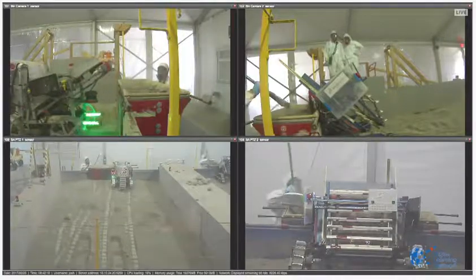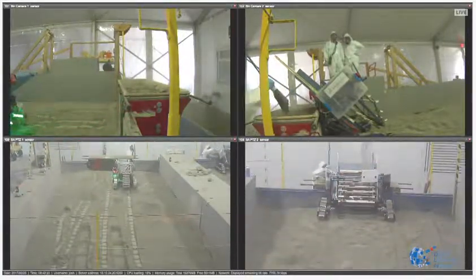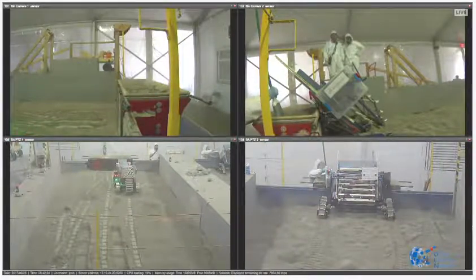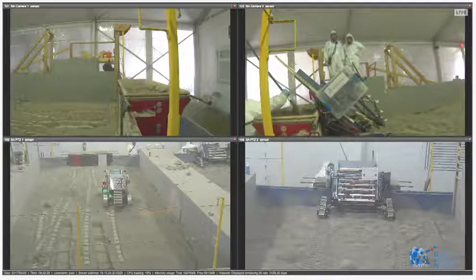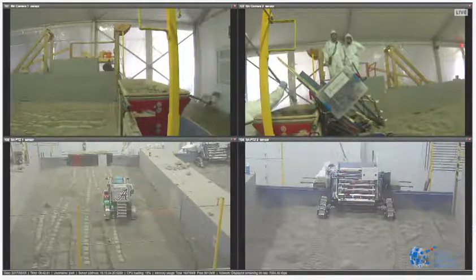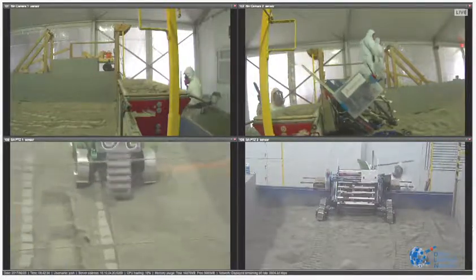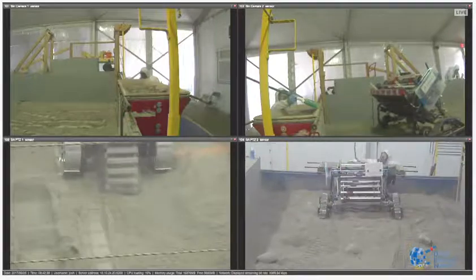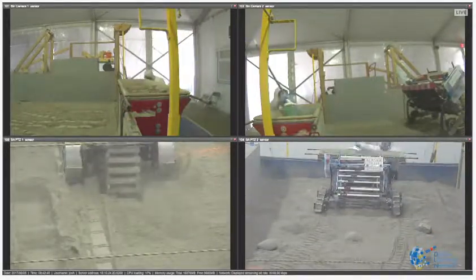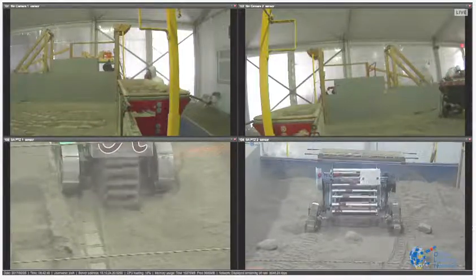Those respirator masks are coming in handy right now. Anytime you move this regolith simulant, this finely ground powdered rock... Oh, there's a rock. Speaking of rocks, it rocked that rock. Every time this regolith simulant is moved, it's a very fine powder, so it goes airborne, and so that's why we have to use all this personal protective equipment for the judges that are full-time in the arenas.